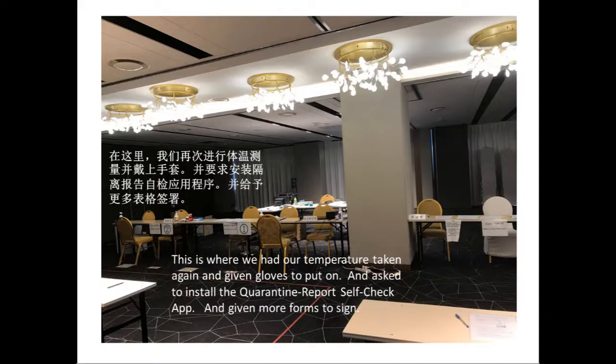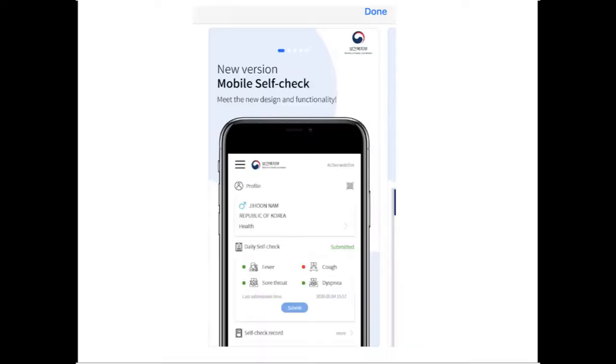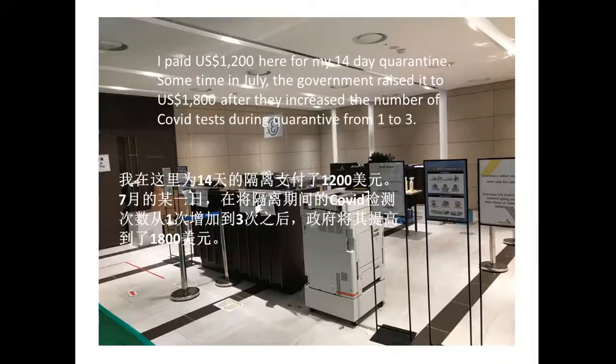Everybody's wearing masks here. This is where we had our temperature taken again and were given gloves to wear. We were asked to install the Quarantine Report self-check app and given more forms to sign. You use the app to enter your daily body temperature. Every day, an officer in a hazmat suit will go to your room to take your temperature. You pay your quarantine fee after installing the app and signing the forms.